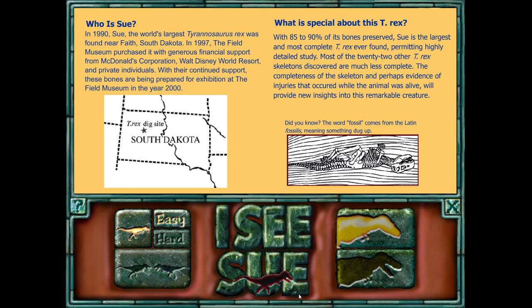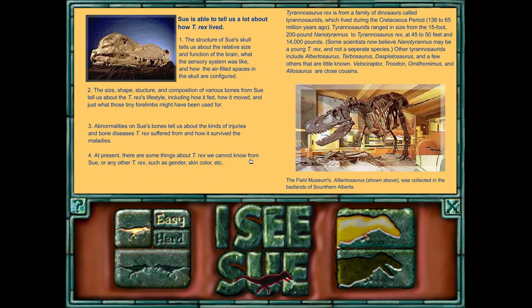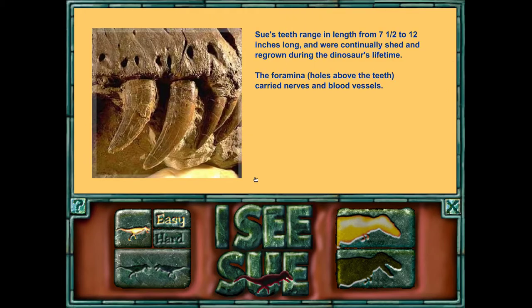Sue is the largest and most complete T-Rex ever found. Did you know that the word fossil means something dug up? From Sue's bones, we can tell all about the way she ate and moved. Sue's teeth were as long as your arm and would shed and regrow many times during her lifetime. Your teeth only grow back once.